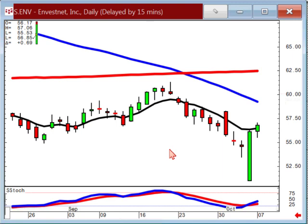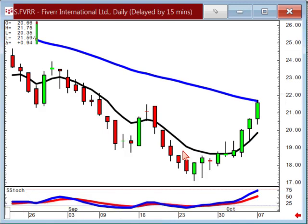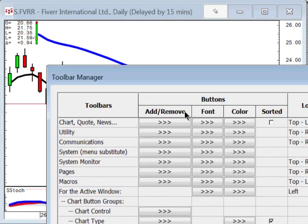Now, there's a bunch of fry pan bottoms that are working nicely. Look at this one, hammer, doji, left-right combo, and look where we are right now, kind of right here at a breakout level. So if this one opened positive, let's make this smaller.